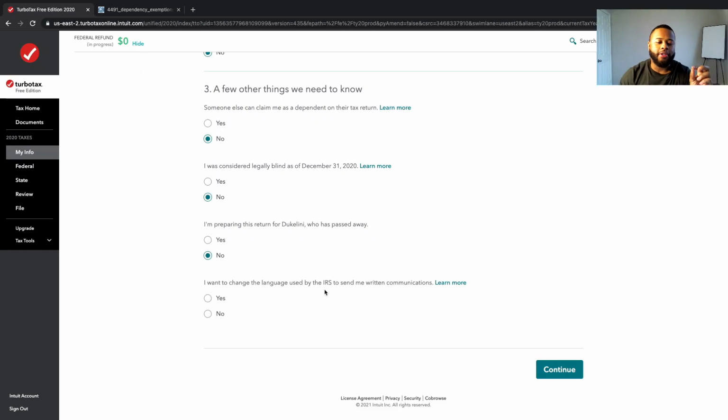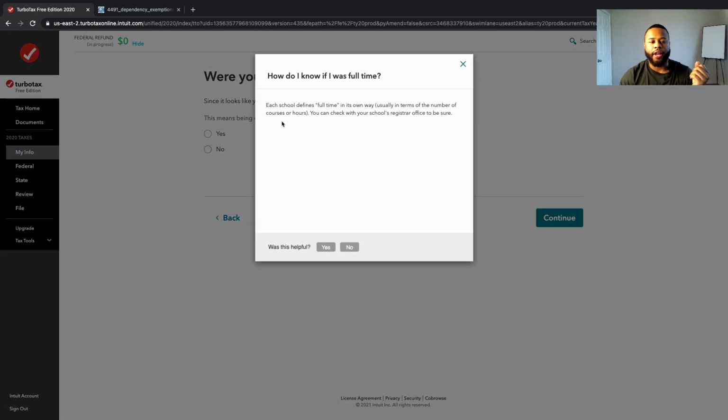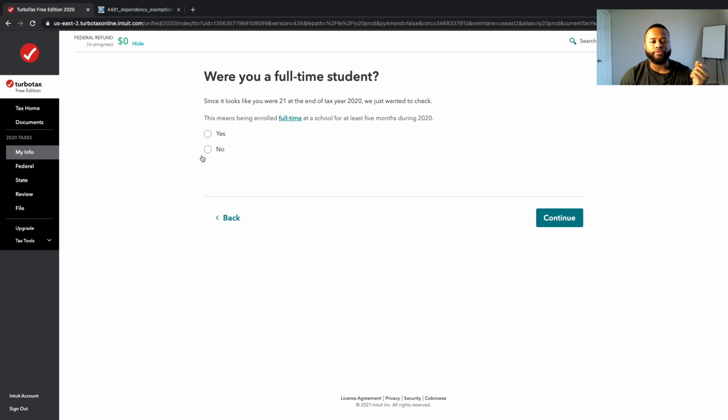All right, so I want to change the language, and then we're gonna put no, because we don't want to change the language used by IRS notices sent to me. We'll hit continue. Full-time student, if you're a full-time student, you will know that. And a full-time student is defined by your school. Okay, so we're just gonna hit no right there.